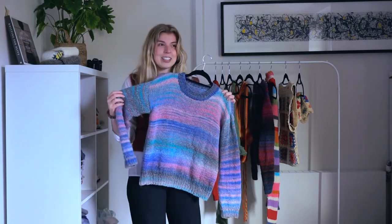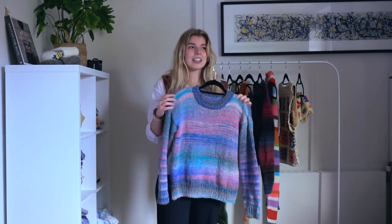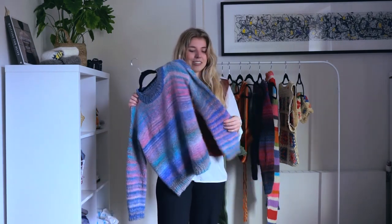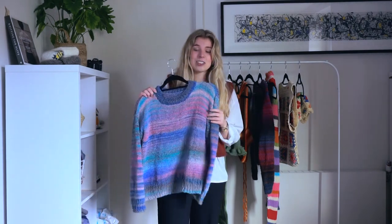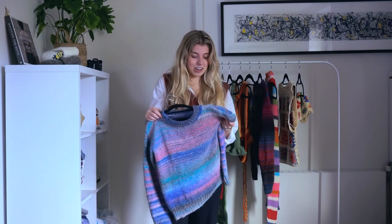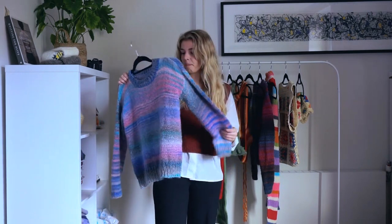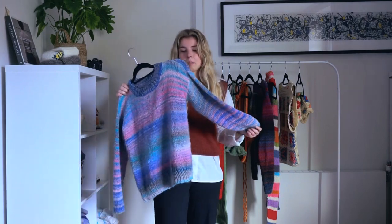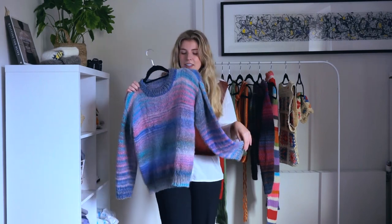This is another project that I made in Yabo Cookie. It is in the color Romantic, and it was the last of the big skeins I bought when I was really in love with color changing yarn. And I think this color is super cute. Again, 100% acrylic, but I was just using up the rest of my stash.